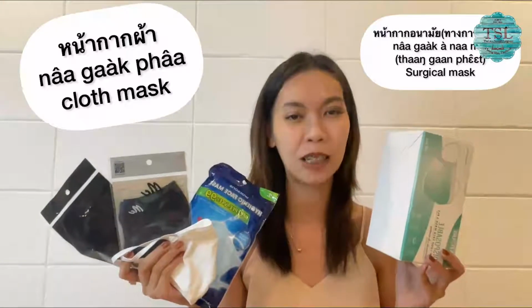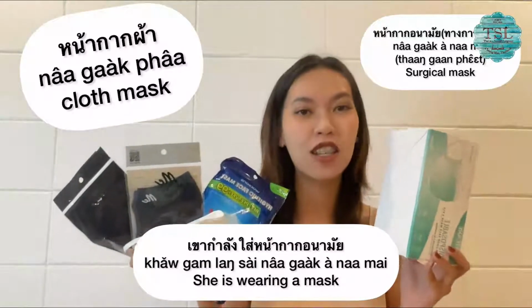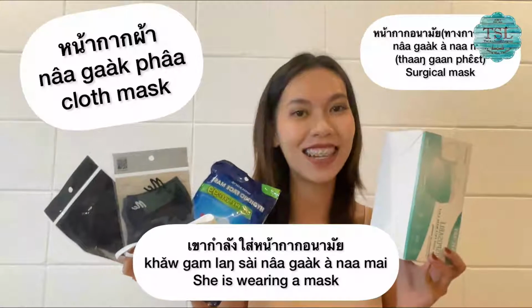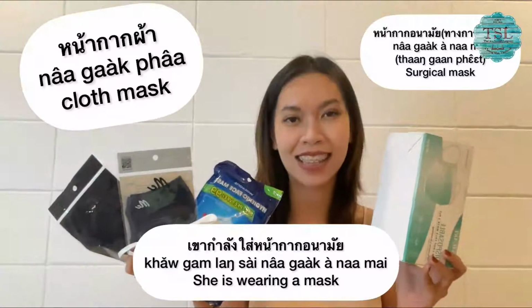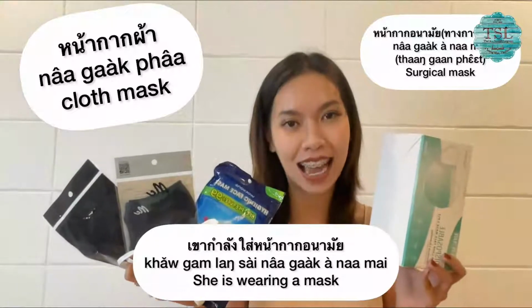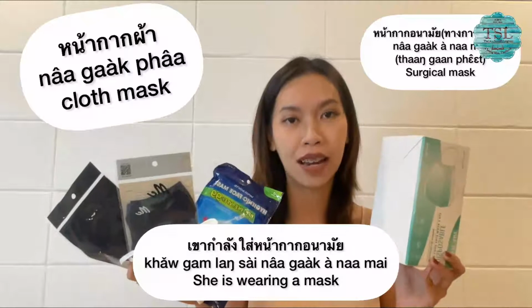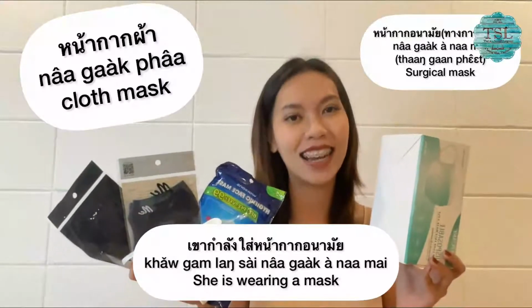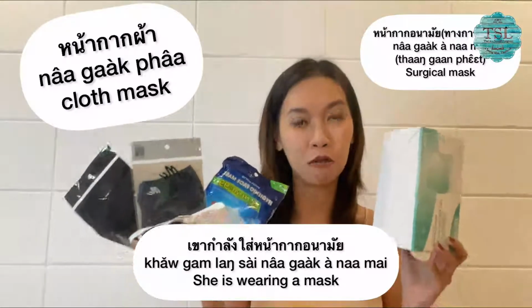We will say, She is wearing a mask. In Thai, we will say เขากำลังใส่หน้ากากอนามัย. ใส่ means to wear.